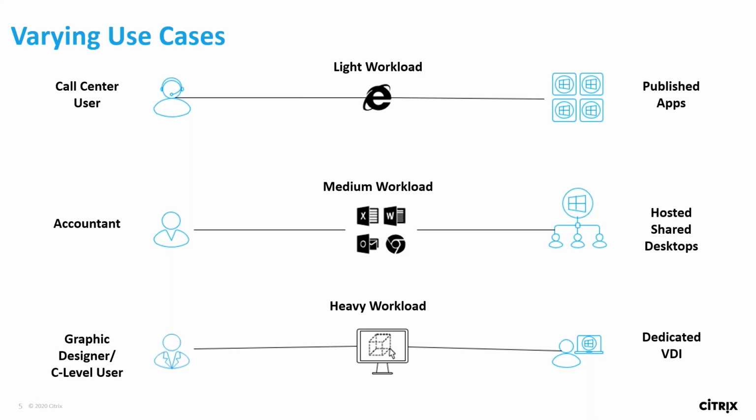And then say you have a more specific use case on the third example, say with your graphic design team or people who run heavy AutoCAD apps or GPU intensive applications, or say you have a C-level executive who wants to have all the customizations they want and can have, and they don't want to be held back by any sort of load restrictions in that sense, and they want to be able to install their own applications too. So then we would recommend a dedicated VDI or persistent VDI desktop for those heavier workloads. Now, these are dedicated resources to those users, so they'd be the only ones using up that RAM and CPU on the servers.